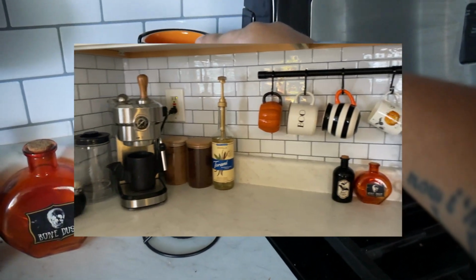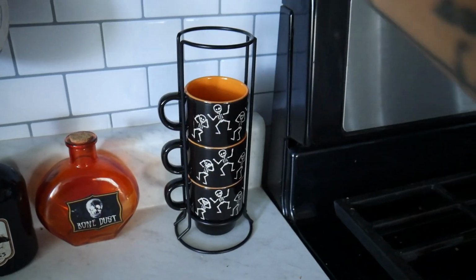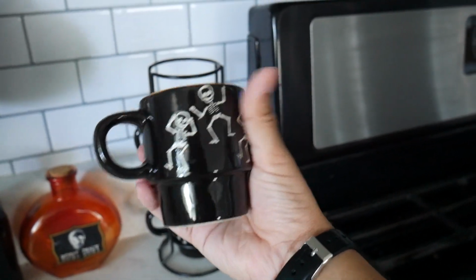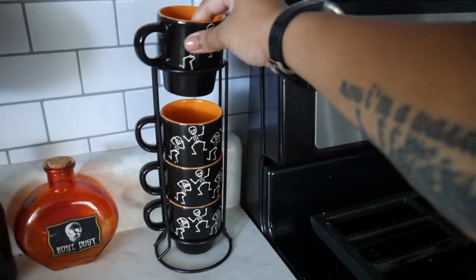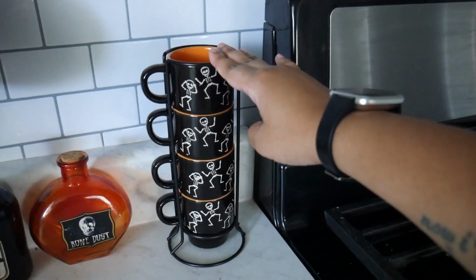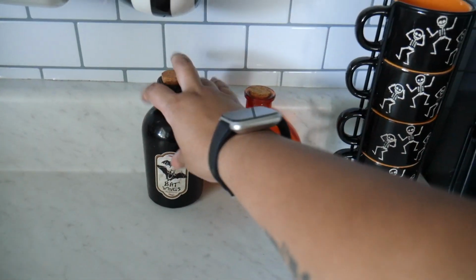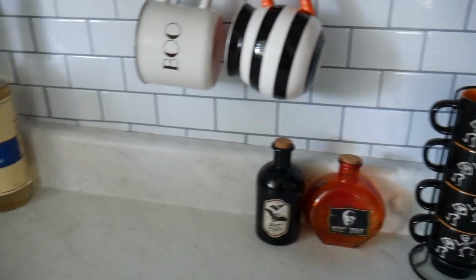I actually gave a test to make sure how much liquid you can put in these little ones, and they are exactly perfect for a double shot. I don't think you could put anything more than a double shot in this. So they're really tiny and they're really cute. A double shot of coffee, by the way. And then over here, I just have some witchy kind of bottles, which I think went well because of the whole orange and black situation.